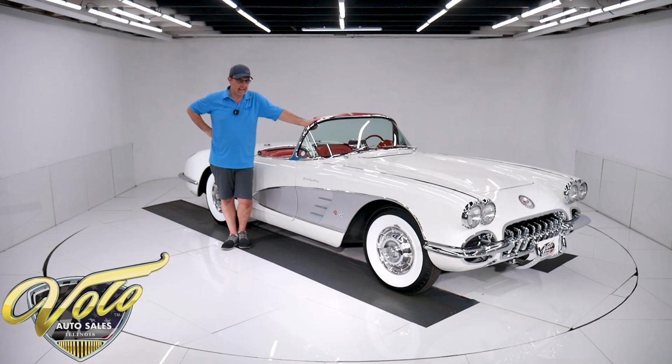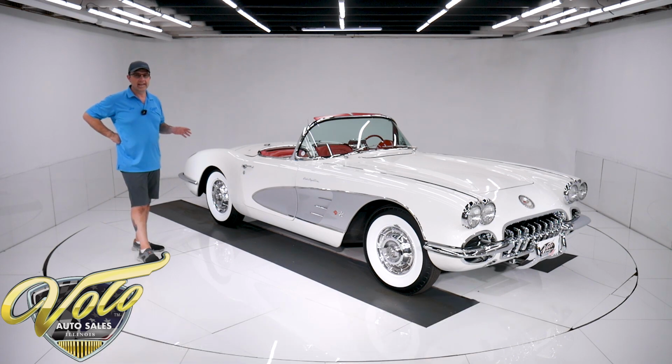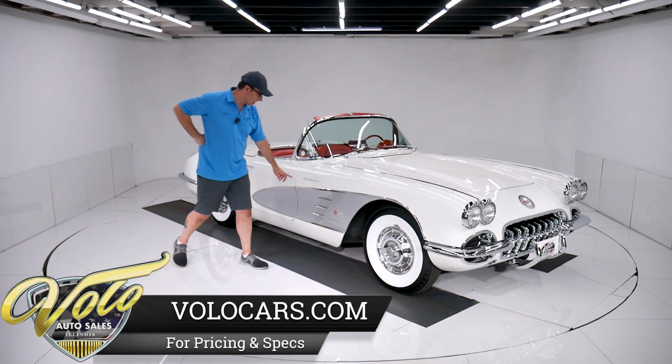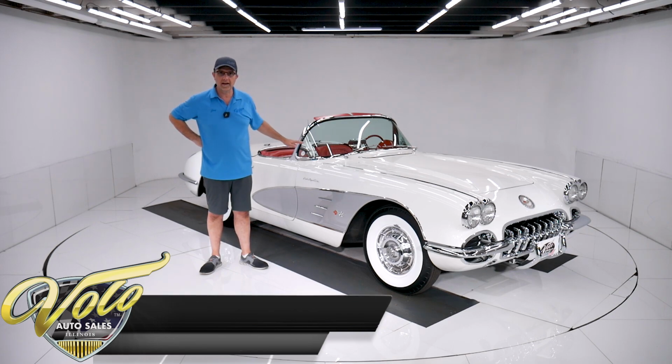Is this not an absolutely gorgeous car? The classic Vette with the coves, white with silver and a red interior, big white walls. Absolutely stunning car. I think it's just fantastic. And you know what that says? Fuel injection. It has a correct fuel injection under the hood. The numbers on the front of the engine match the car.